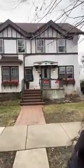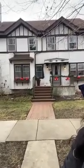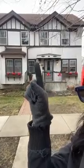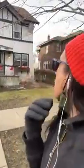Now, one of the things that you find commonly, like this one, is that this neighborhood was inhabited by a lot of Germans originally. And when I look at this, the awning on the entryway looks like it was probably added in the 1950s. So that's a later addition, but the building itself would be 1920s.